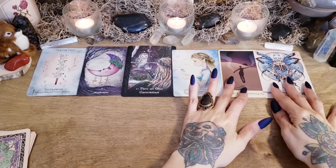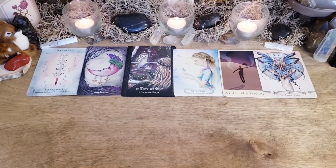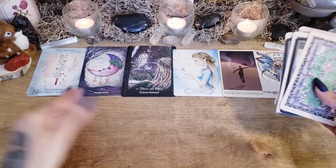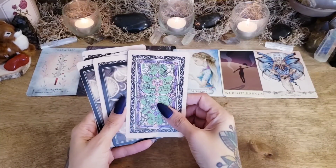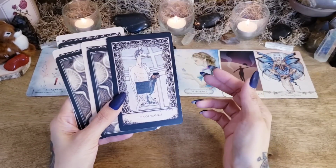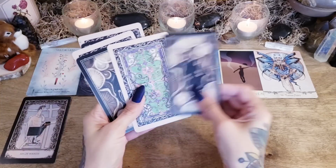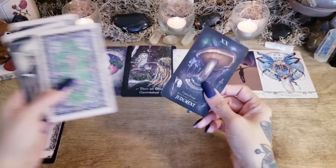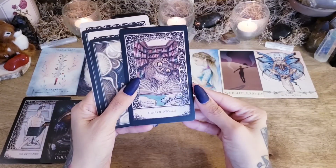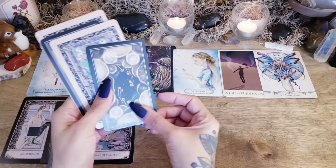Okay, so let's get your tarot out. And I think I may have pulled one too many tarot, so you might have to just really squeeze it in so it doesn't chop it off later. Okay, so we have the 6 of Wands. I'll try to squeeze all this in. We have Judgment. We have the 9 of Swords. I'm just going to slide that under there.